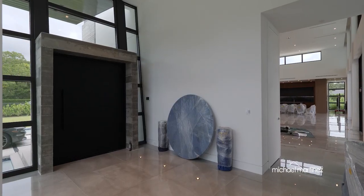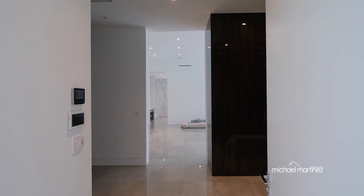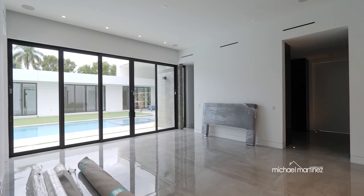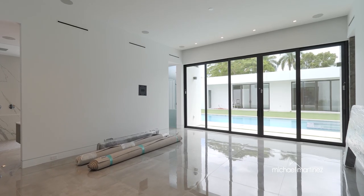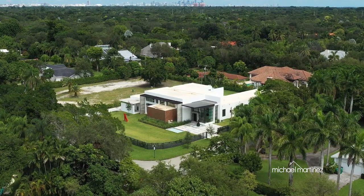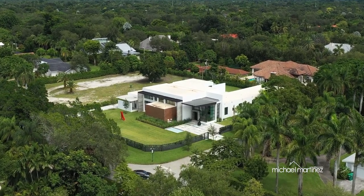Let's take a further look inside to see the transition in the process of staging this house, from wall coverings to artwork, from accessories to bedroom sets, and how this entire house has transitioned to such a beautiful home full of character and personality.